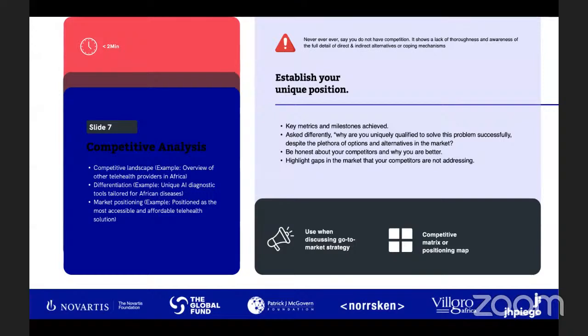And one way to do this is just have a slide. You can have a column of all the companies with yours, say at the top, and then the metrics in columns, and then just using checks and crosses, see how you compare to the other companies in the market using maybe 5 to 10 parameters, not more than that.